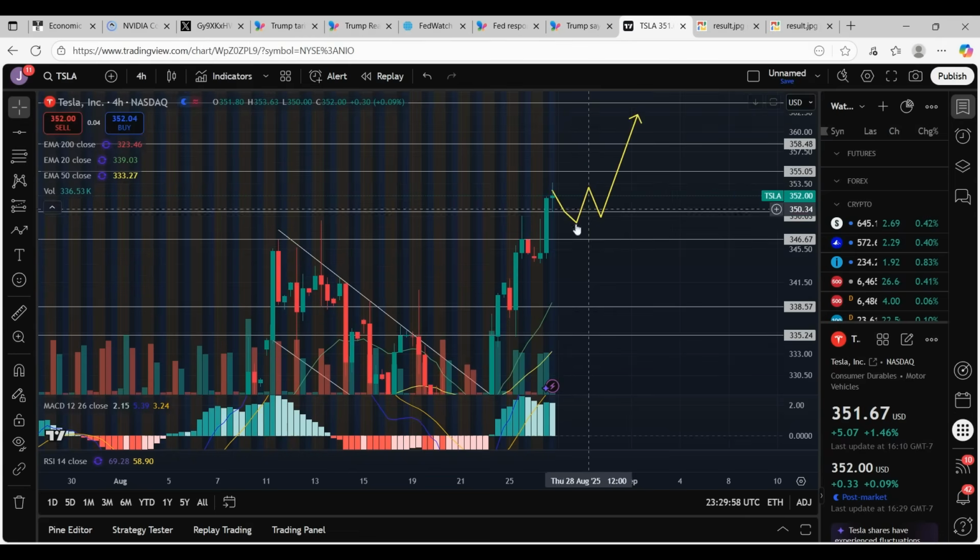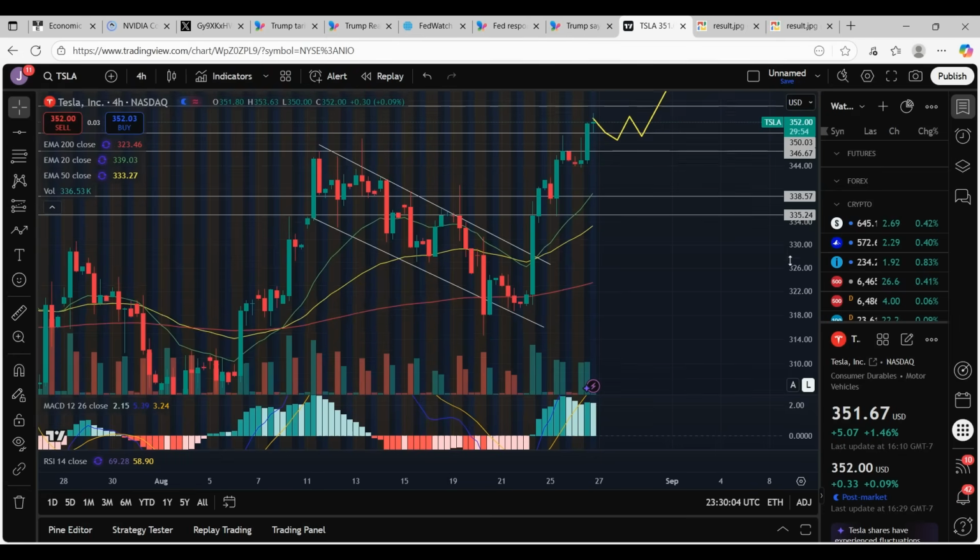Or what could happen is that we just break out from here. Tesla likes to consolidate and then break out. This happened like 3 times. So, for example, right here, we got a consolidation. Then we got this big breakout with Jerome Powell's speech. We consolidated for a couple of hours, then we broke out. We consolidated pretty much all day today until the final 1 to 2 hours, then we broke out.